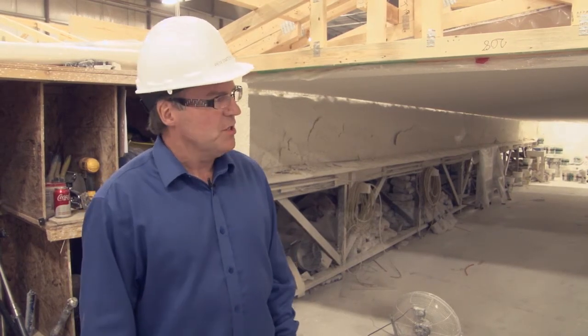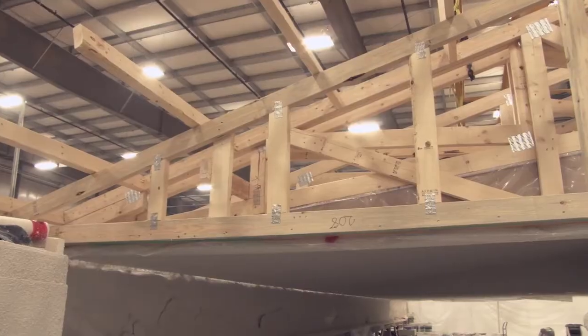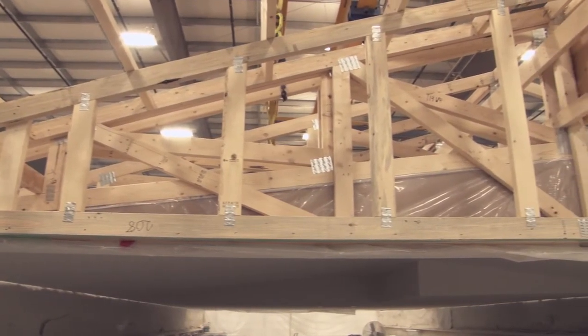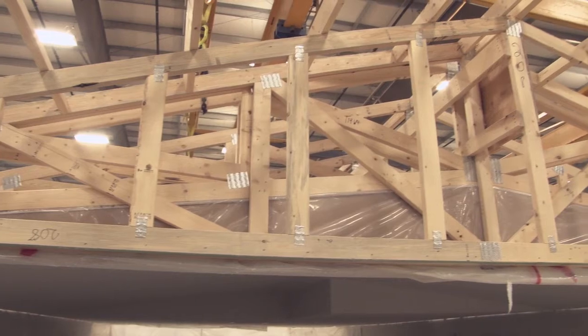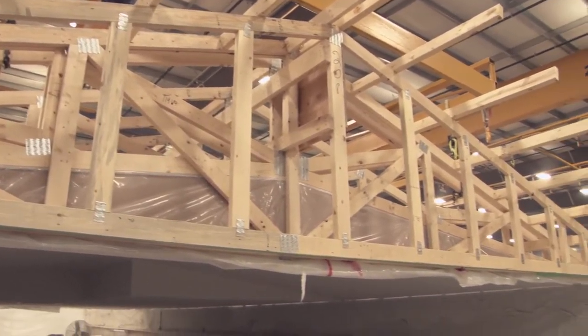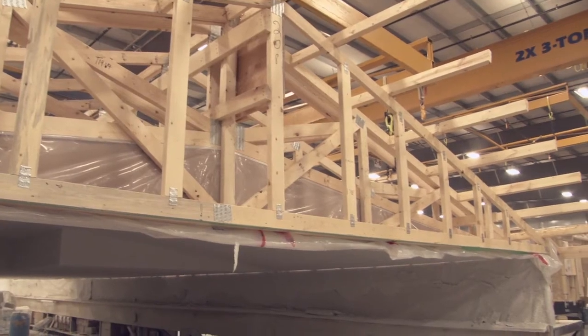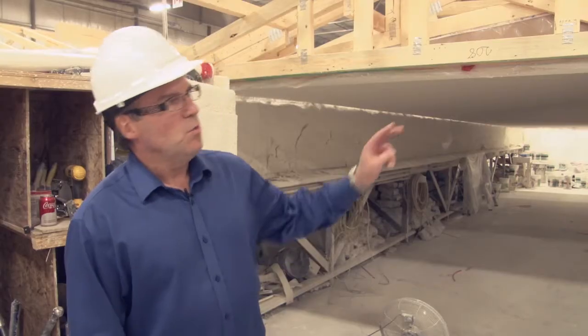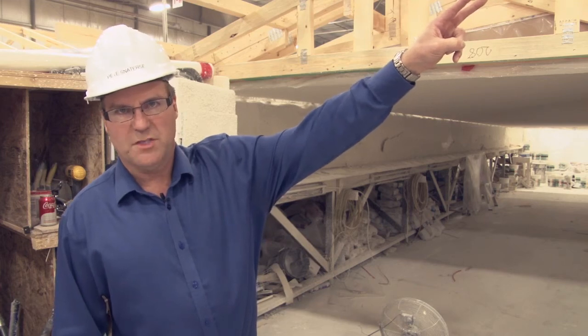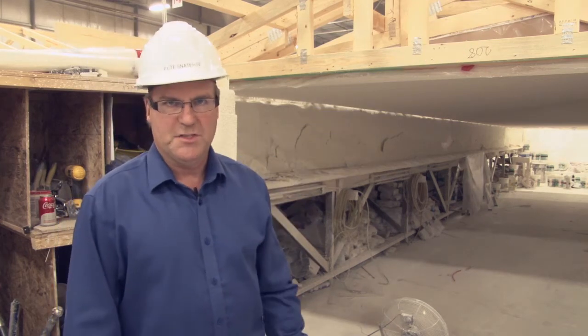So here's another example of building from the inside out that we do in modular construction, and over here we're building a complete roof section. We lay out the trusses, we set the drywall in place, we screw the drywall in place, and we tape and we texture in this area. Once it's all dry, we'll have to actually lift it with a crane. We'll carry it over to the next set of walls coming down the line, and we'll install it.